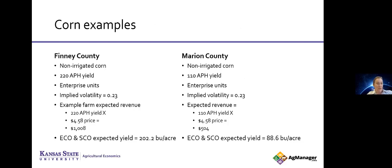The first is Finney County for non-irrigated corn. So that's a 220 farm level APH yield or yield guarantee with expected revenue of over $1,000 this year. We are using current RMA prices and implied volatilities since they came out. This is slightly higher than the Finney County non-irrigated corn county level expected yield. That's about 202 bushels per acre. If you want to know for your individual county, we do have maps available at Ag Manager for you.